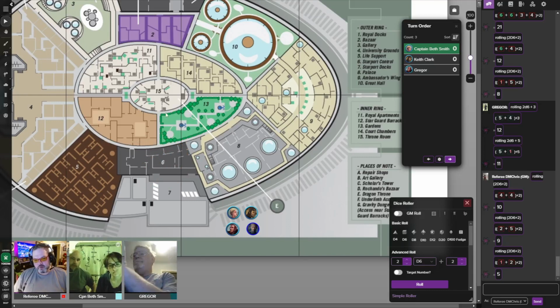You could take the direct route, go between the Royal Gardens and the Starguard Barracks. Although, if you went directly into the gardens and attempted to go that way, it might be more stealthy. Yeah, I was thinking that myself. I like gardens. Let's go there. Okay. Yeah, we're all stealthy. Everybody's stealthy. We're all ninjas. Ninja pirates.